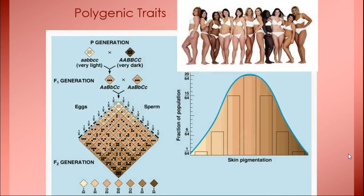All right, and there are lots of human traits that are polygenic. Skin color would be one of them, right? We have this variety. Anytime you see a scale, a gradation of whatever the trait is, that means that it's polygenic, right? And the other thing that you'll notice about these pictures is all of these girls are different heights, more or less. And so height is another polygenic trait.